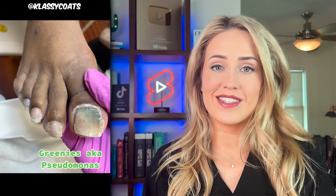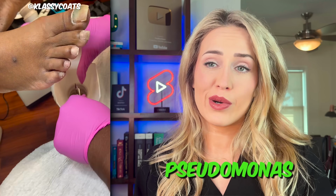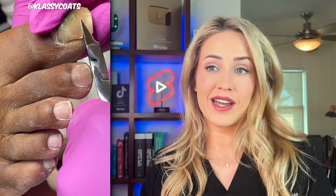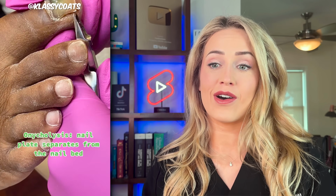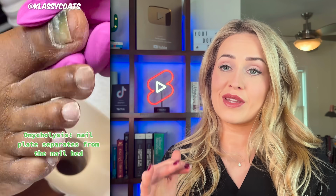Okay, we got another toenail and the person here is saying it is the greenies. So basically she's saying it's possibly Pseudomonas because Pseudomonas is sometimes green in color. All right, so she's going in and cleaning up the nail and preparing to cut it back. Like we just talked about, if the nail is not attached to the skin, it actually doesn't need to be there and you can cut it back. This lifting of the nail is called onycholysis. It's when the nail bed separates from the nail plate.